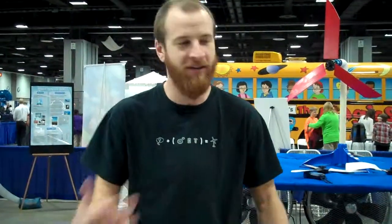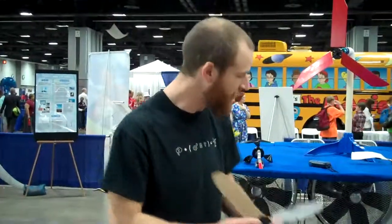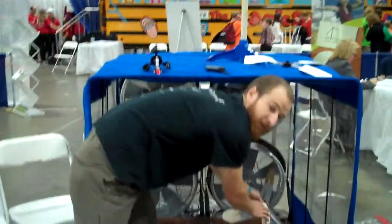maybe 2,000 students come through today building their own blades with simple materials like corrugated plastic, paper plates, cardboard, cardstock, whatever, cheap, simple materials. They'd cut them up, glue them onto little dowels, end up with something like this, a little rotor that they can put on our small wind turbine here.